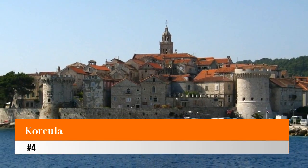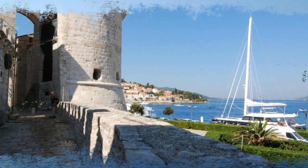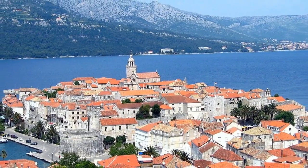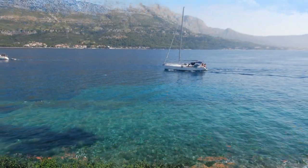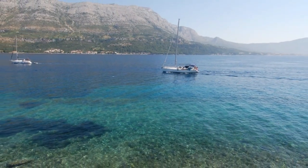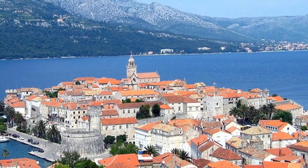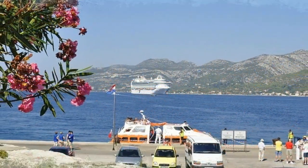Number 4, Korcula. Famous as the birthplace of explorer Marco Polo, Korcula is a medieval walled town on a beautiful island of the same name. It is often described as a mini Dubrovnik, thanks to its beautiful but compact old town, and is easily reached from the city on a 2.5-hour catamaran, in season. Alternatively, you can travel to the town of Orebic, less than 2 hours from Dubrovnik on the Peljesac Peninsula, and take a 20-minute ferry ride to the island.